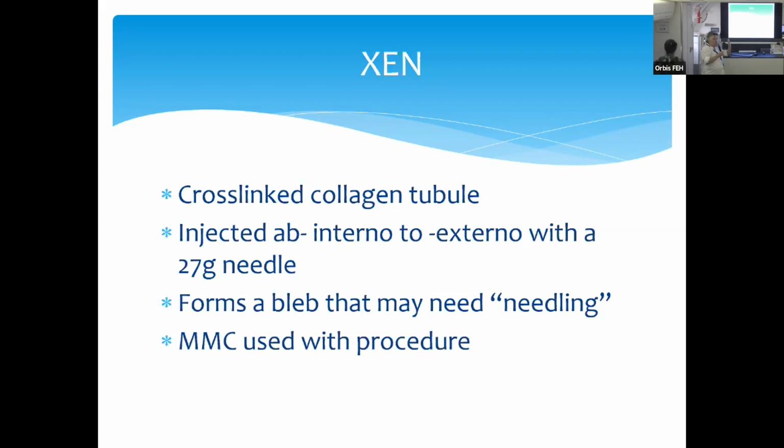Then a biotech venture capitalist took his technology and said, let's see if we can bring it to market for humans. And millions went into this. It's crazy when you look at all that. But they made a permanently cross-linked collagen tubule. It's kind of like a little piece of spaghetti, a little ziti or something.